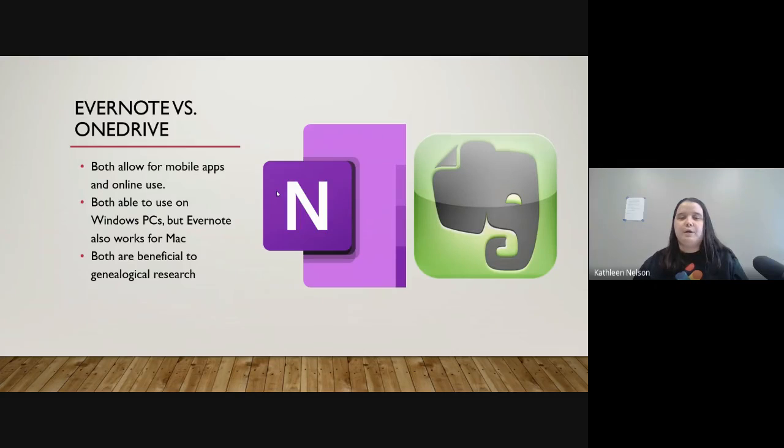So with Evernote and OneDrive, well, this is OneNote, but it is part of OneDrive. They both allow for mobile apps and online use. You are able to use them both on Windows PCs, but you can also use Evernote if you have a Mac, and both are beneficial for genealogical research. With Evernote, it's a lot of online software, but you can use it with web-based services. You can use it for screen clipping and digital archiving. With OneNote, it mainly only works with a Microsoft account, so you will need to invest in one of those. But if not, Evernote is a good alternative.